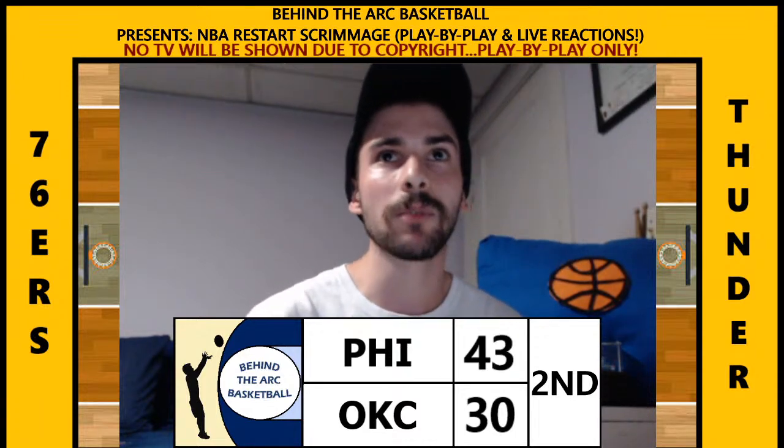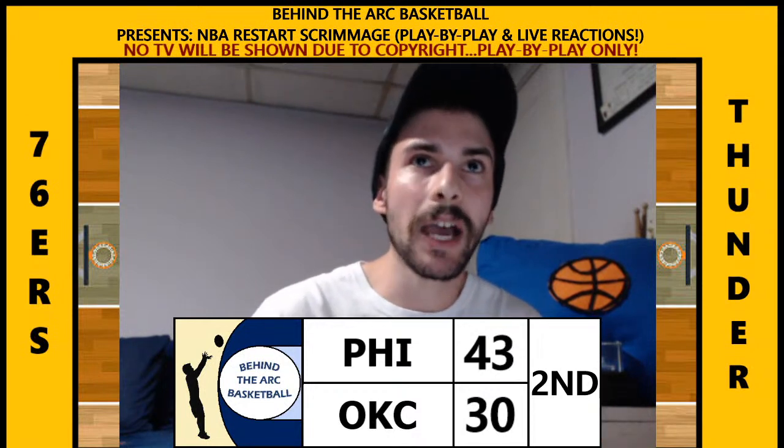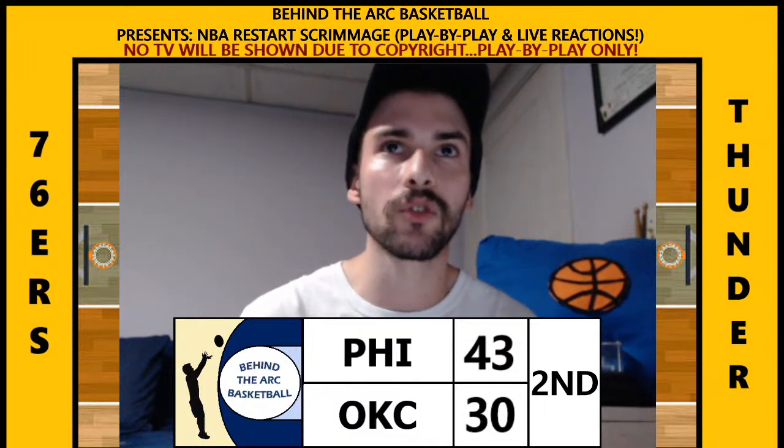That was solid ball movement from the right wing over into the key, into the lane on the pass. Simmons swung it right into Richardson. 43-30 to score. Thunder now with the basketball, dribble drive inside. Gilgeous-Alexander to the cup. Lays it up and in for two with a left hand.